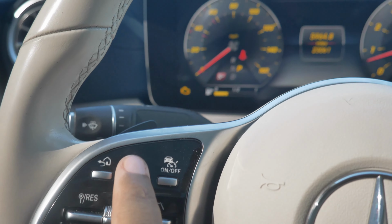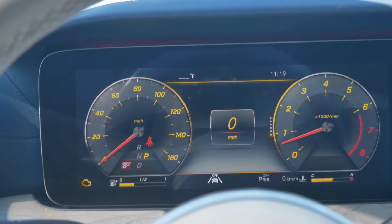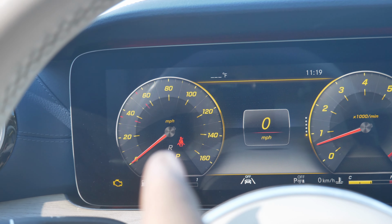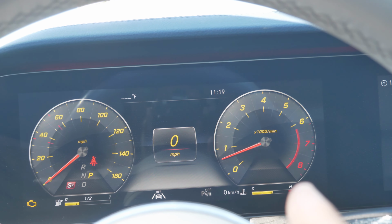And then you could adjust everything in the middle by swiping this. So I usually keep it just like this. So even though it shows the miles per hour right here, I like it in the middle, to show the actual number and RPM gauge.